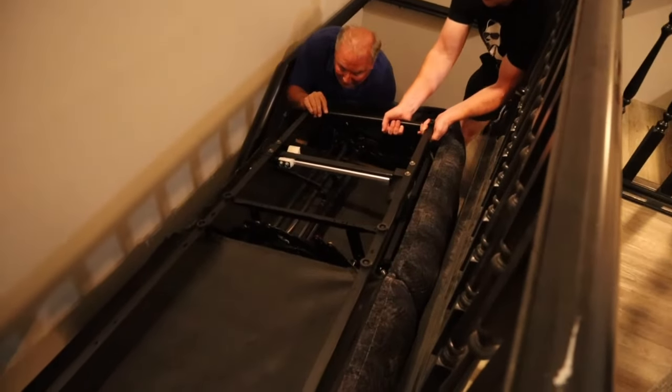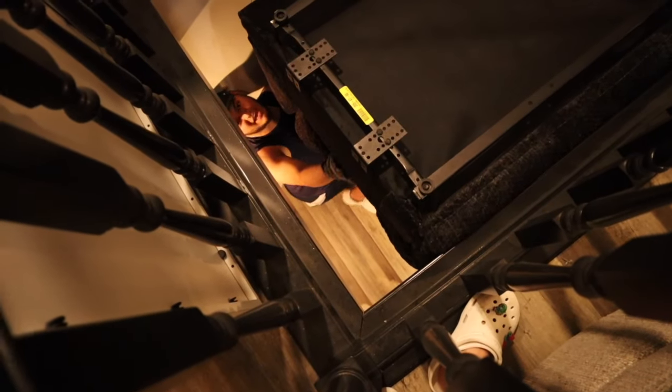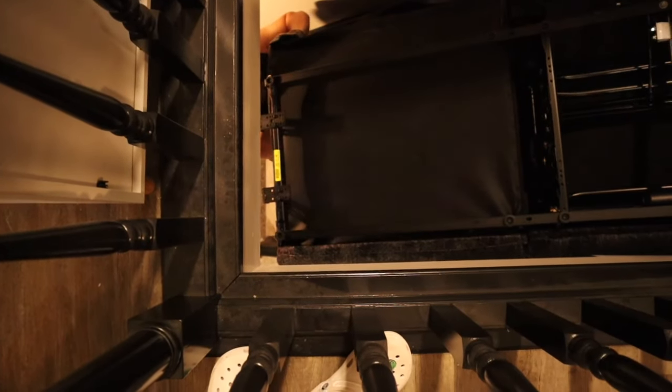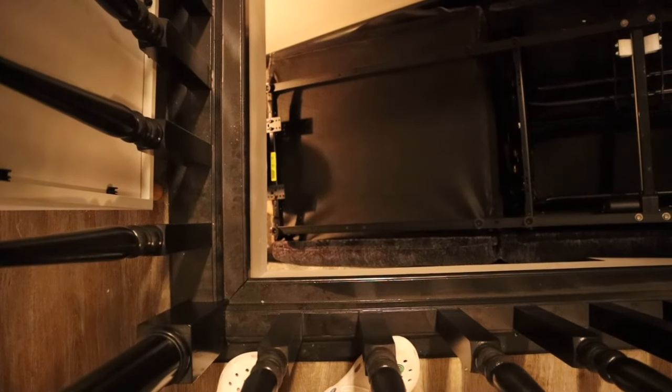So then it came to actually putting our furniture downstairs, which we didn't think about. There was no way to do this properly because our back door also has stairs down to it. It's a basement that's underground. So there was no real good way to get this massive couch we decided to buy down the stairs.